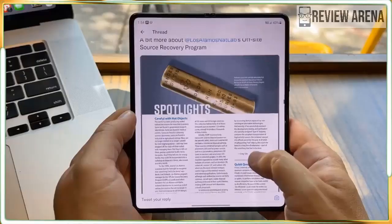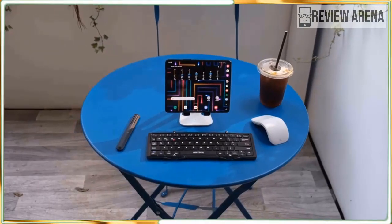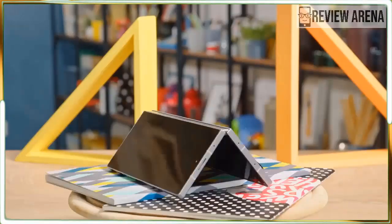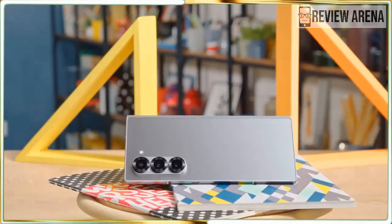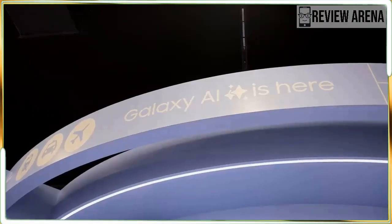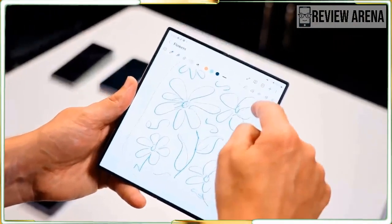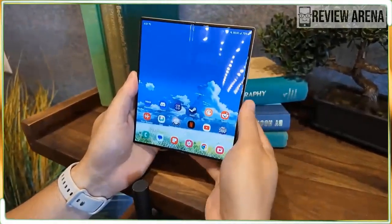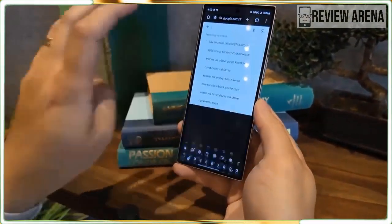It might not seem like a big deal, but the Galaxy Z Fold 6's weight is now just like a regular flagship. At 8.43 ounces, the Z Fold 6 is about the same weight as the iPhone 14 Pro Max, which I use as my daily phone. Yes, the titanium-based iPhone 15 Pro Max and Galaxy S24 Ultra are even lighter, but I can comfortably carry this foldable in my pocket. The OnePlus Open is a bit heavier and the Pixel Fold weighs a whopping 10 ounces.